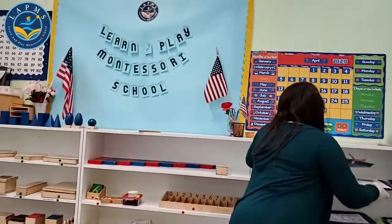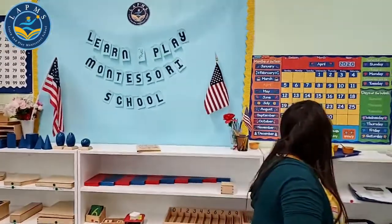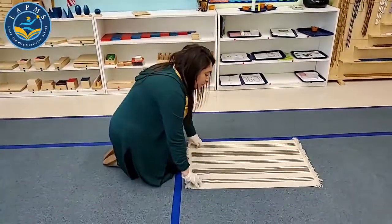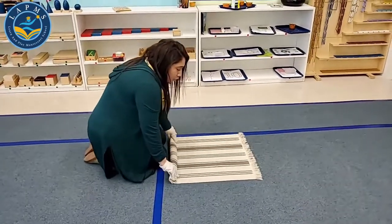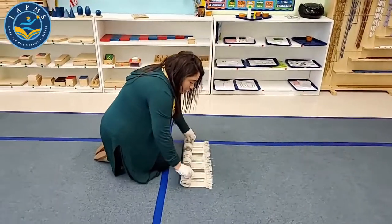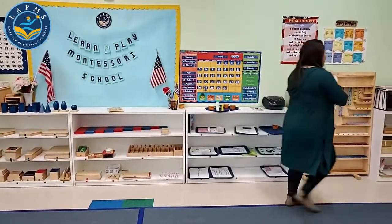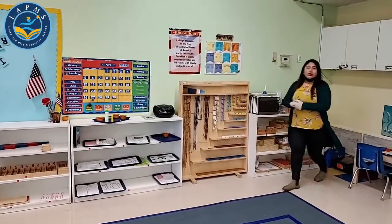I'm going to put this away before I clean up. Let's see, clean up time. I'm supposed to be getting up. Okay, three fingers, remember my friends, three fingers. And I'm going to roll my rug. Roll, roll, roll, and pull. Standing up, using my walking feet. And I am all done.